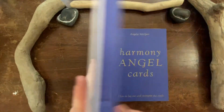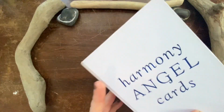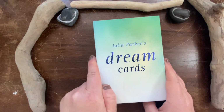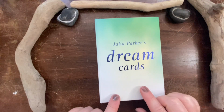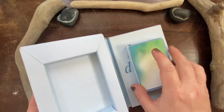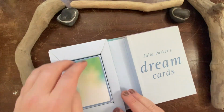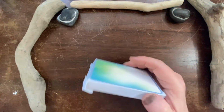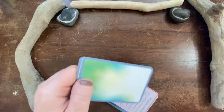In a similar vein, because I loved these decks so much where the book is joined to the box, I just got curious and I started searching for some more, and I found this one. Now this is coming in place number 6. This is Julia Parker's Dream Cards. Again, you can see it's a full colour book, actually joined to this kind of box with the cards in the centre. Now I have actually used these cards and I found them really interesting to use.